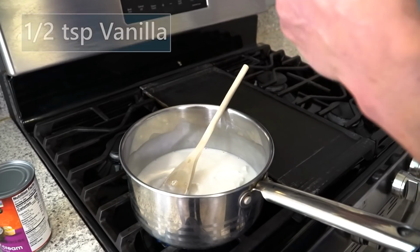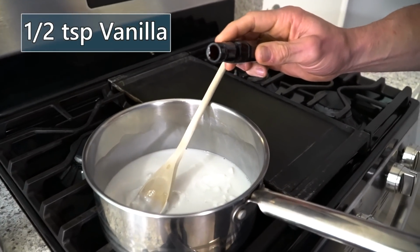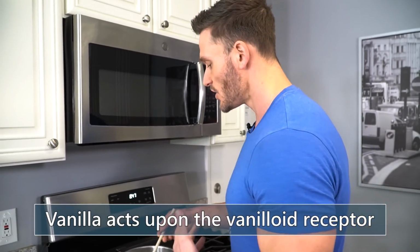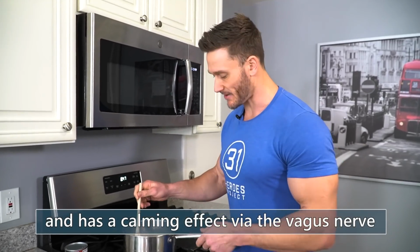And then I'm going to add a half teaspoon of vanilla, and I'm just going to eyeball it. Vanilla acts upon, kind of funny, what's called the vanilloid receptor. Kind of interesting, right? Which actually has an effect via our vagus nerve, and it helps calm us down that way, believe it or not.